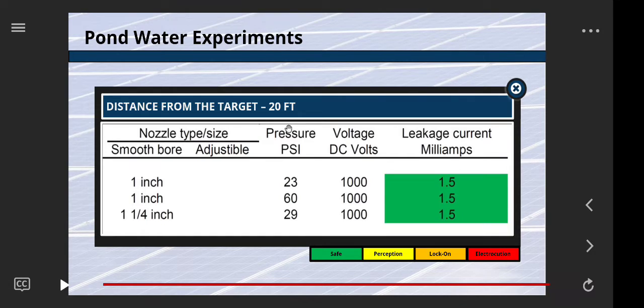Using the 1-inch smoothbore nozzle and water pressure of 23 psi, a maximum of 1.5 milliamps was measured at 1,000 volts DC. The water pressure was then increased to 60 psi, and the maximum current at 1,000 volts DC remained less than 1.5 milliamps. A similar experiment was conducted with the 1.25" smoothbore nozzle at 29 psi, and the maximum current at 1,000 volts DC remained less than 1.5 milliamps. Because 1.5 milliamps was considered a safe current level, no further testing was conducted beyond a distance of 20 feet.